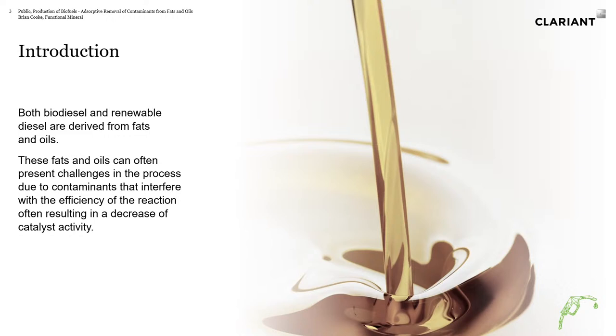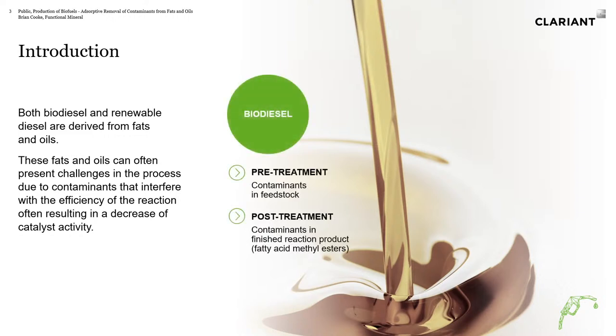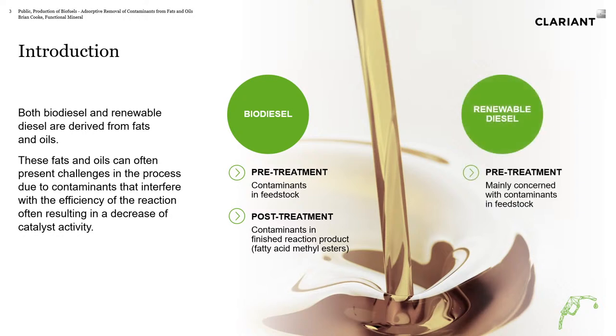So as an introduction, both biodiesel and renewable diesel are derived from fats and oils. The difference between the two: biodiesel is a methyl ester. We'll go into a little bit more detail on what that entails. Whereas renewable diesel converts those fats and oils directly to hydrocarbons, very similar to petroleum-based diesels. Some of the problems that arise from the fats and oils is they can contain contaminants, which can interfere with the reaction in biodiesel and also decrease the catalyst life for the renewable diesel process.